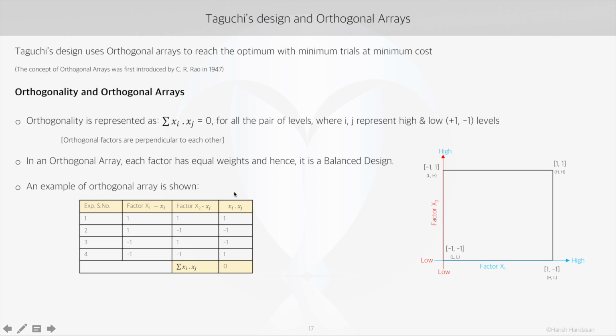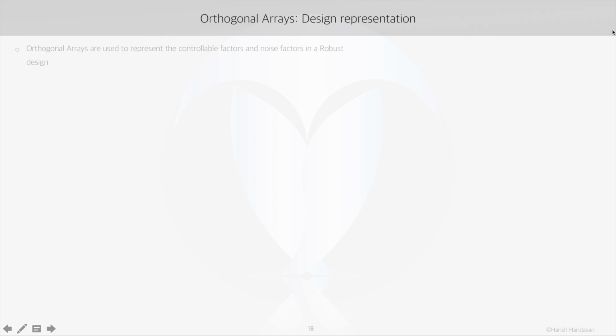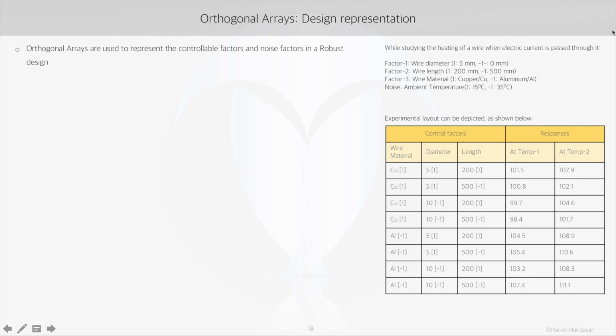And finally, if we add up the terms in the last column, we see that we are getting the dot product of xi and xj as 0. So that basically qualifies this array from an orthogonality point of view as well. Now, the main advantage of this orthogonality is that each factor can be evaluated independently without the influence of other factors. So, orthogonal arrays help us to represent the controllable factors and the noise factors in an experimentation layout.